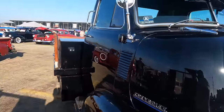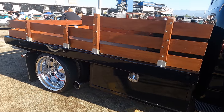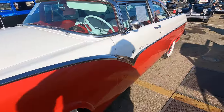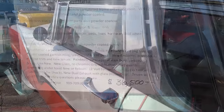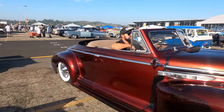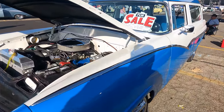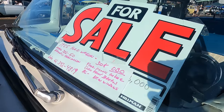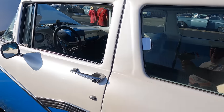Got a Chevy cab over. This guy was actually rolling into Bob's Friday night while I was rolling out over in Burbank. It's a '55 Ford Crown Victoria, $36,500. Here's the info on that car. That's '56, sorry, it's a '55 Ford wagon. It's got '56 front signals, so there's the info. This one could be yours for $30,000. Got a custom dash there with like a screen.